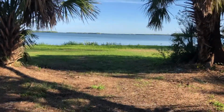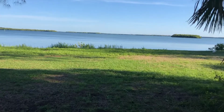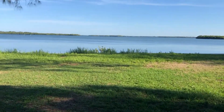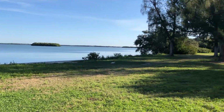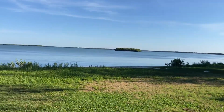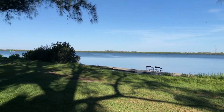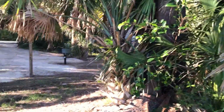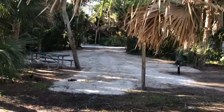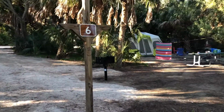The grassy field is a great place to play either some lawn games like cornhole or croquet, or throw the frisbee or the football. And we also often see people walking or riding their bikes along the water. At the water itself, you can either fish or launch canoes or kayaks, or just sit and enjoy the view, but Fort DeSoto does not allow swimming from the campsite. It's a great site to go camping.